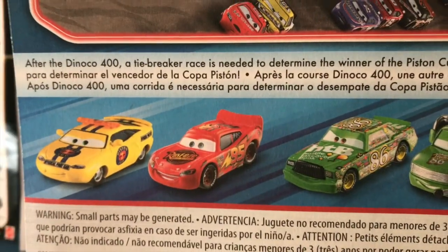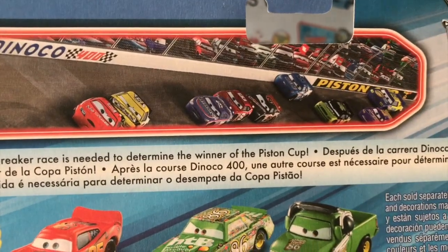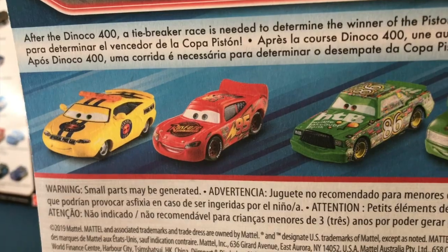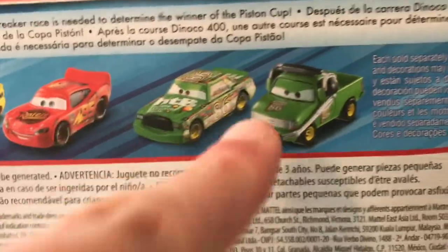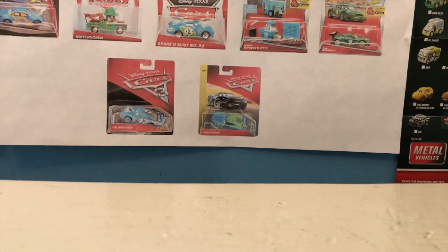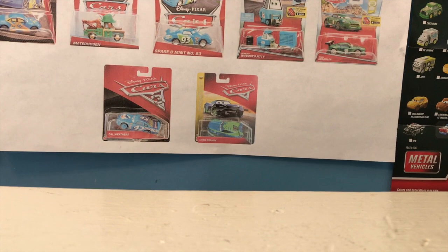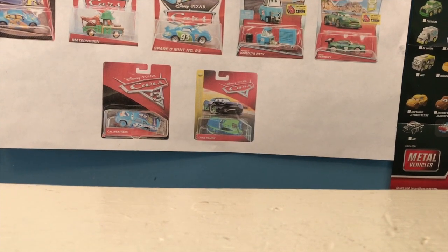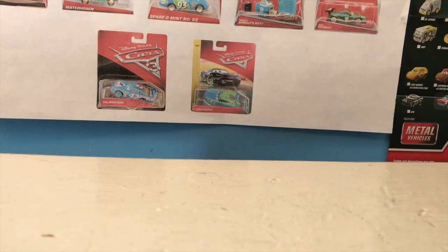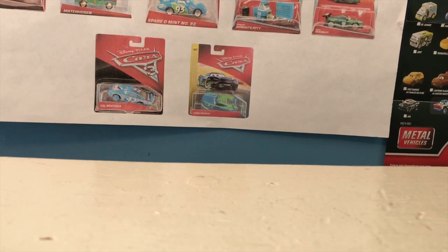After the Dynaco 400, a tiebreaker race is needed to determine the winner of the Piston Cup. Got that picture up there of all the different racers, and 2-packs, one of Lightning and Charlie Checker, and this one itself. I also recently reviewed the Silver Chick Hicks, which is just the same as regular Chick Hicks, except in silver, so there's not too much to say. But I will be taking a look at Chick Hicks first.